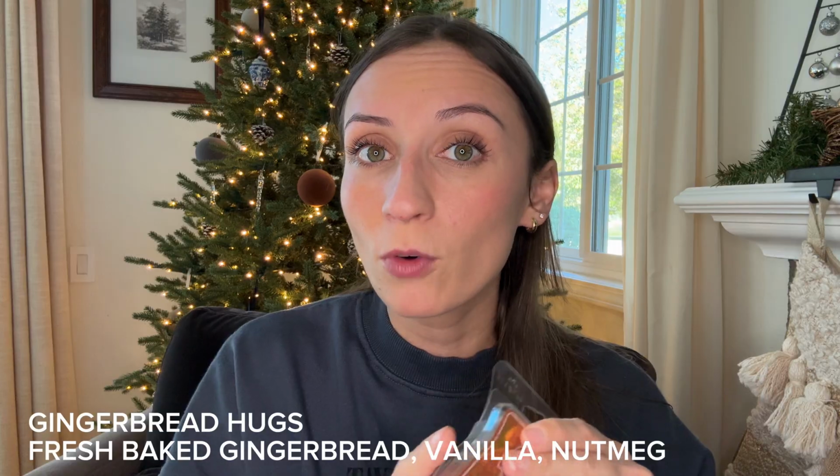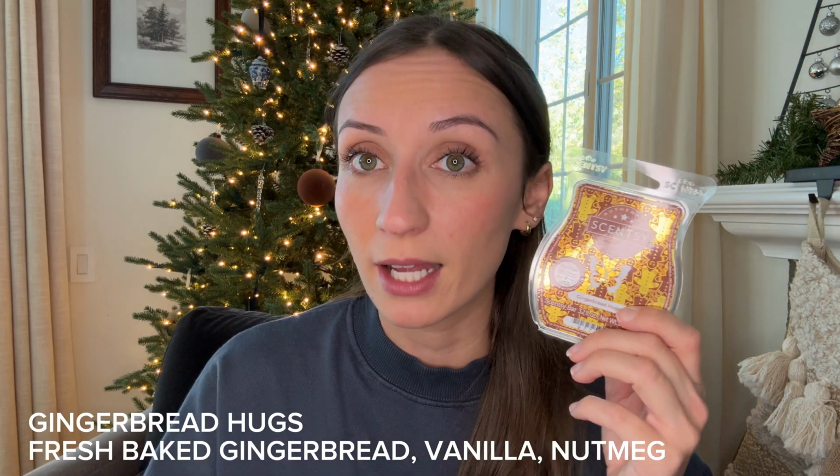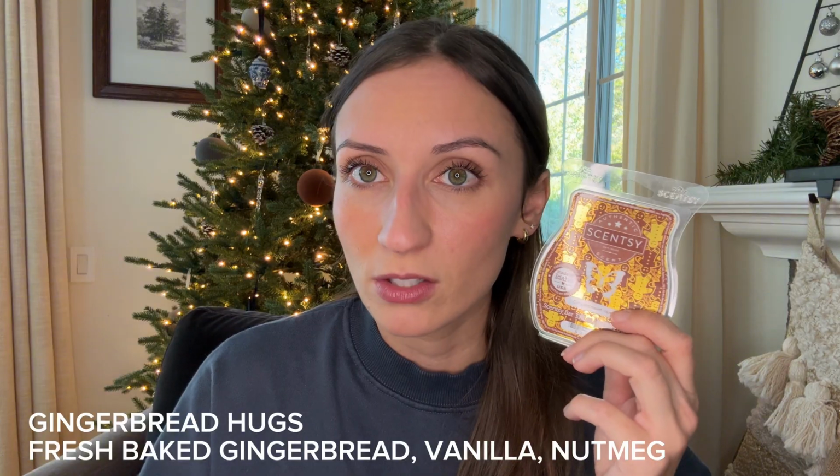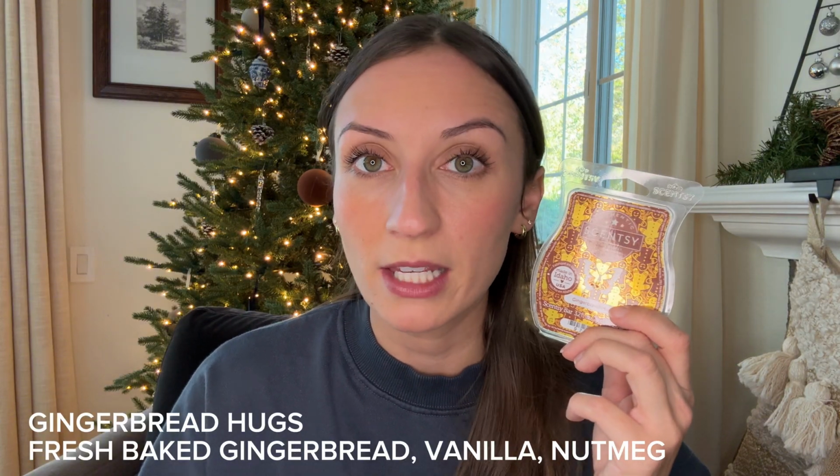Gingerbread Hugs is delicious. It's the strongest of the gingerbread scents available right now. It is the truest form of gingerbread cookie that you can get available right now. And it's absolutely fantastic. And you can mix this with so many things. You can mix this with any vanilla. You can mix this with coffee, with caramel, with pumpkin, with other spices. This is so festive and so beautiful. If you even think you like gingerbread, you have got to try this.